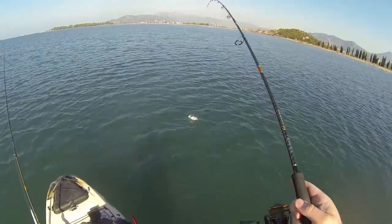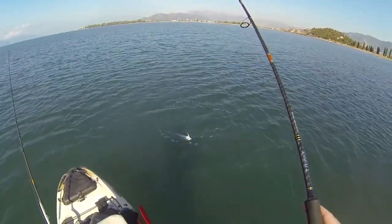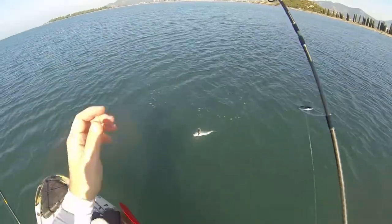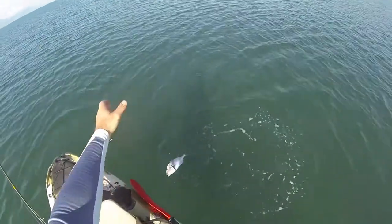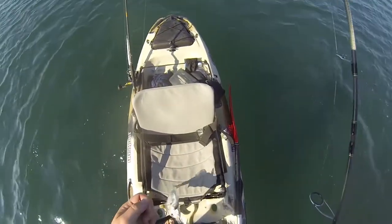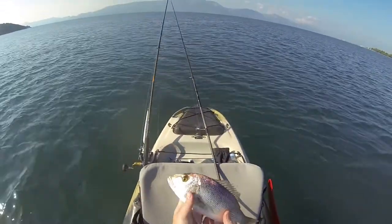It's a lure fish. No! It's a dentex! What the hell is this? It's a dentex! This lure, it's the best lure. The best lure ever. Ever. No. Oh my god. Oh great. Oh shit, I'm gonna lose it. No, I'm not. Oh my god. Oh Jesus.